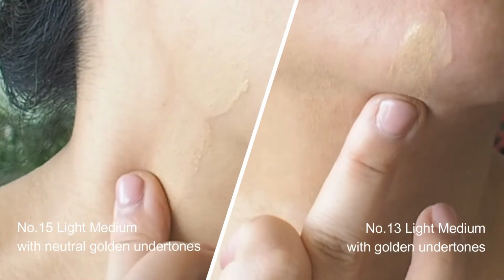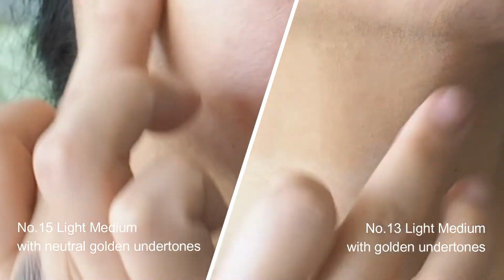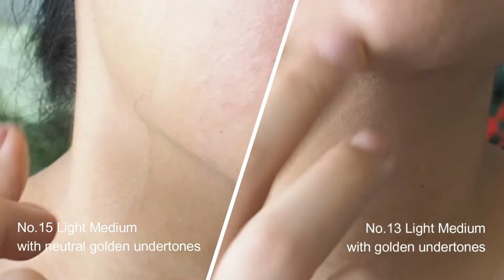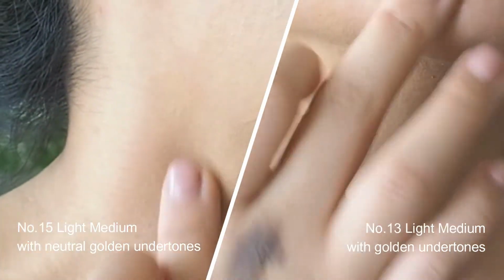The consistency of the foundation is lovely though. It feels really nice on the skin. So I was hoping that I could apply a full face of this and see how it wears. And the beauty about this foundation is Lisa's created 40 different shades, so we all should be able to find at least one that matches our skin tone.